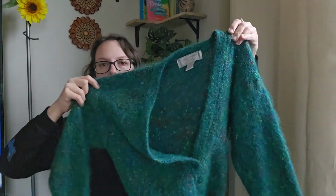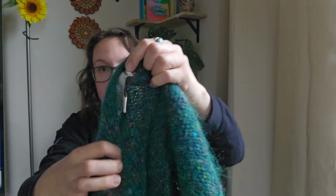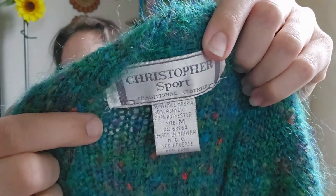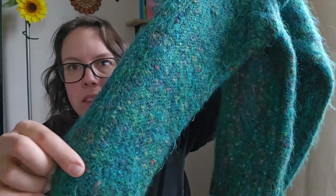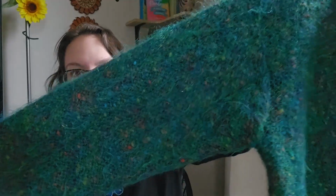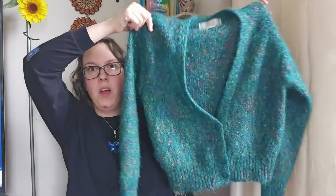This next piece, again, kind of not the right season for it, but the colors are really bright, and it's a vintage piece. You guys know how I am with vintage pieces, especially vintage sweaters. This is by Christopher Sport. Women's size medium, and this also has wool and mohair in it, so it is super soft, super fuzzy. It has a speckling to it, like all these pops of colors, which I really liked, and I feel like you could wear it in the springtime because of those pops of colors. And this I'll be listing around $28.